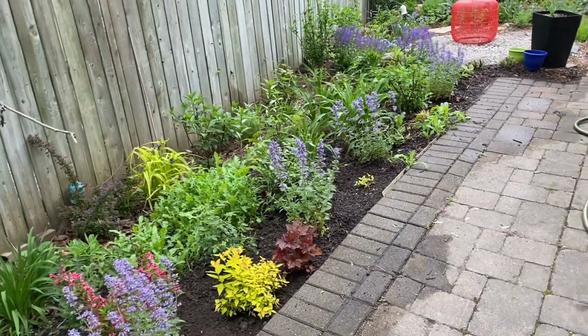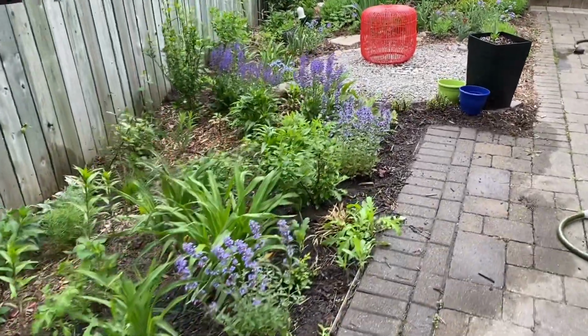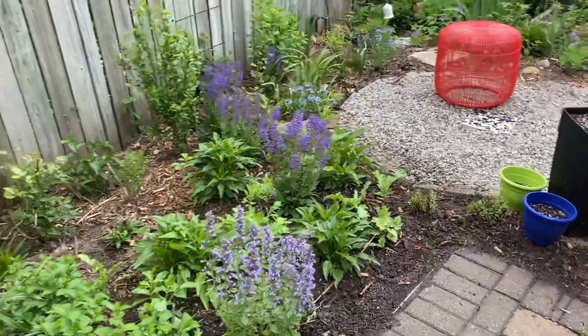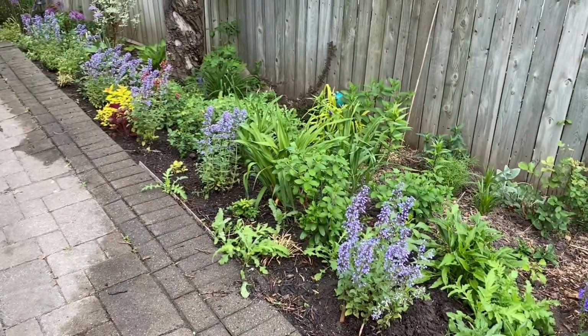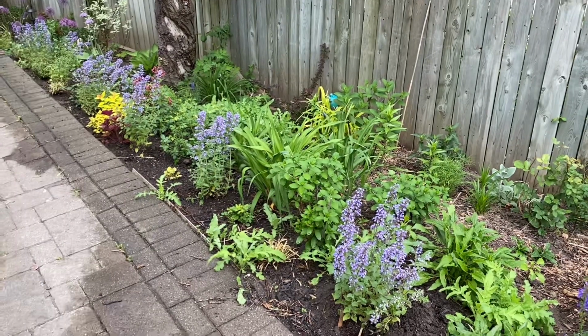And with that, I wanted to thank you so much for watching this video and joining me today as I tackle this little mini project in my garden and kind of create this little walkway with Nepeta, which I am really excited about because it's going to add a lot of color as it fills in, and it's going to bloom for a really long time.